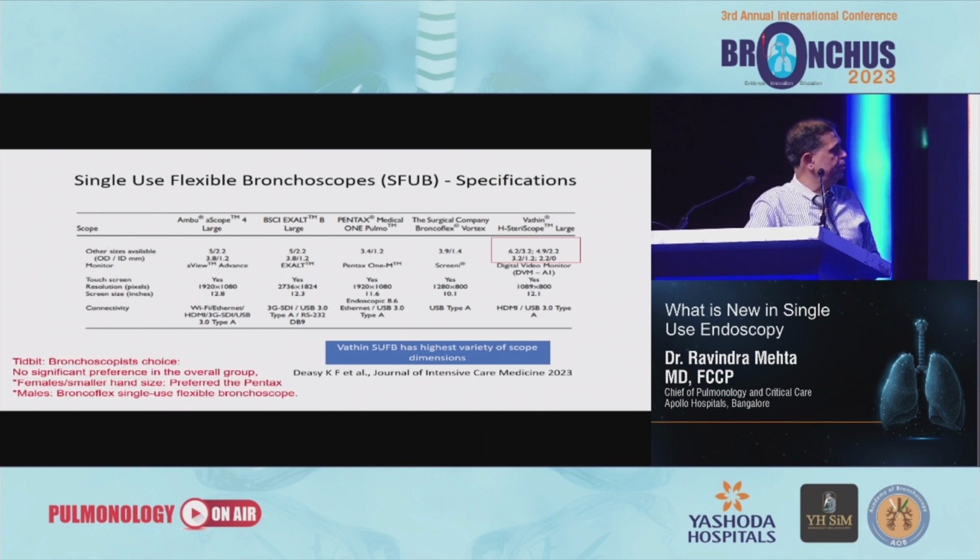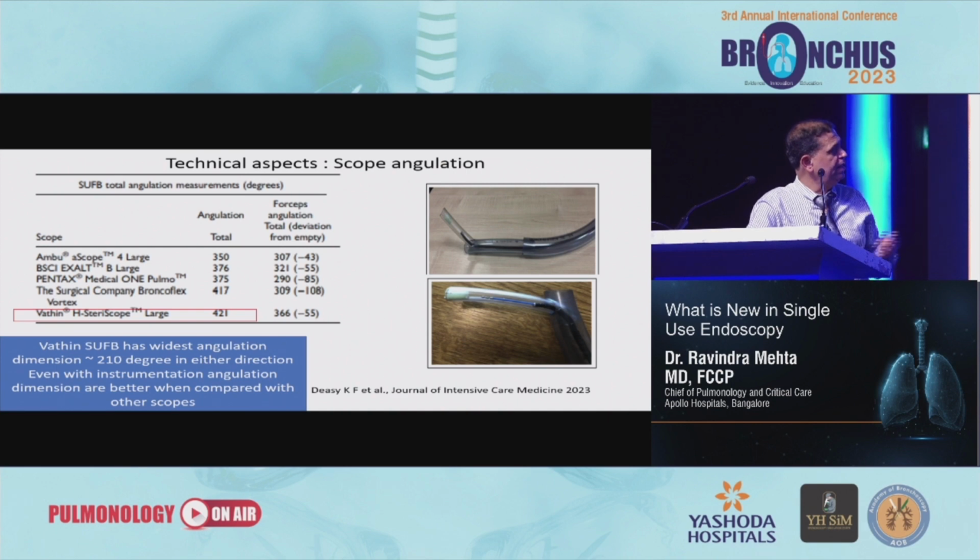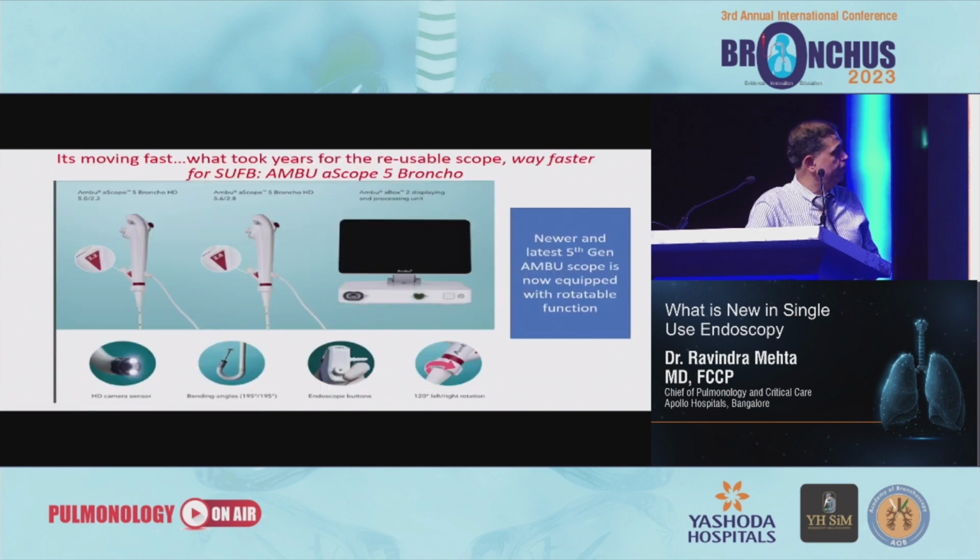So in other choice areas, bronchoscopist choice, females and smaller hand size people preferred the Pentax because of grip, and males preferred the BronchoFlex. So all these things which I have never dwelt on in the last many years in bronchology have been looked at in these single-use scopes. What about technical aspects like scope angulation? Turns out they're doing a great job. They're going 180 front, 180 behind, which has taken the regular scopes years to achieve. And the current ones are even looking at a 220 angulation and more. So these are amazing when it comes to the flexibility they're offering you.